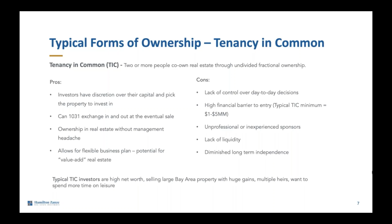Fannie Mae and Freddie Mac are the groups that we will get a loan from. We're a preferred borrower, one of the top 40 borrowers in the country with both of those groups. It takes time to get underwritten. They limit us to only 10 TICs, which can be on title. You or your clients would be one of those TICs.